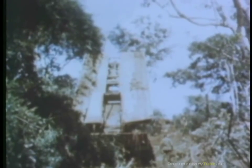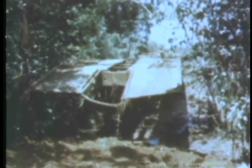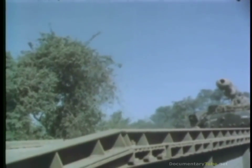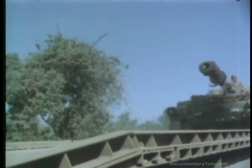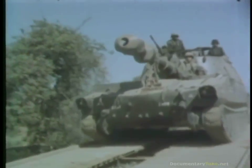Where tanks and mechanized equipment cannot operate in water because it is too deep or the current is too fast, the Armor Battalion carries its own portable bridge and launcher. The Armored Vehicle Launched Bridge is designed to allow armor units to cross short gaps in the least possible time and with minimum exposure to enemy fire.